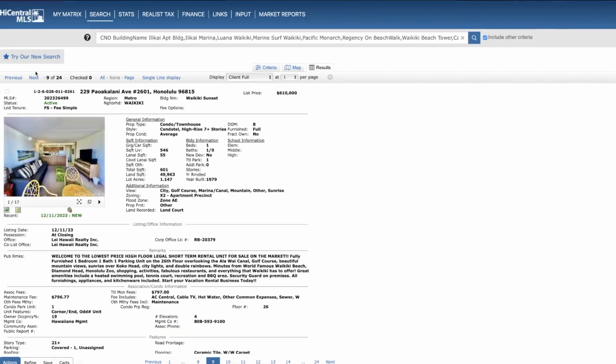Okay, now over to Waikiki Sunset. This is on the 26th floor, priced at $610,000, one bed, one bath, 546 square feet. Here's all your views. Your monthly dues include everything except internet.